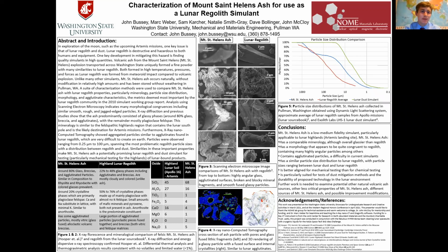So in trips to the moon, such as the upcoming Artemis missions, one thing that needs to be tested is compatibility with lunar regolith. Lunar regolith is destructive, hazardous, and toxic to human health and equipment used. And so trying to figure out ways to mitigate this dust hazard, such as on spacesuits and in the airlock and on solar panels, as well as compatibility with things such as rovers and landers, is absolutely critical.